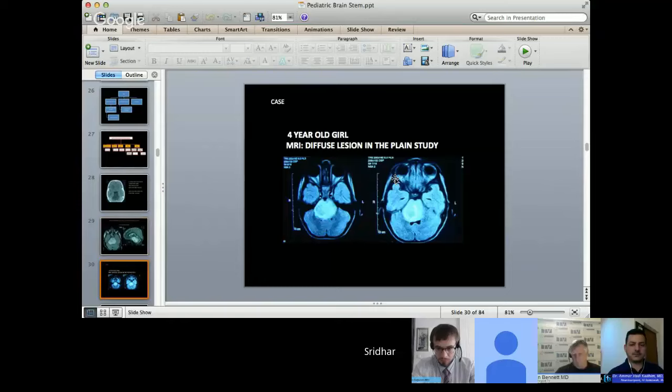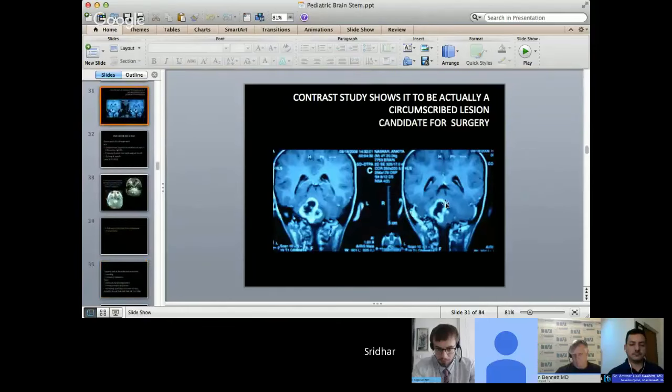Another case: an MRI in the plain study showing a diffuse lesion, but the contrast study actually showed it to be a circumscribed lesion like this. Now, this would be a candidate for surgery to excise the lesion.